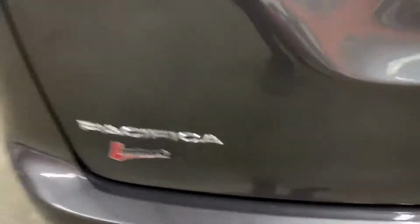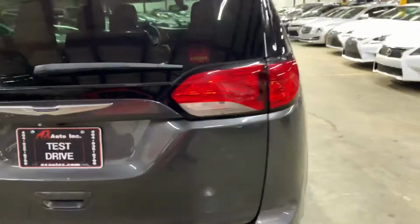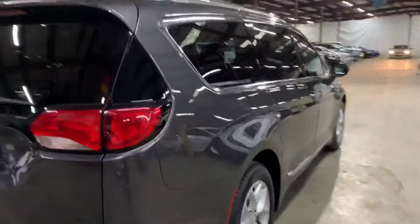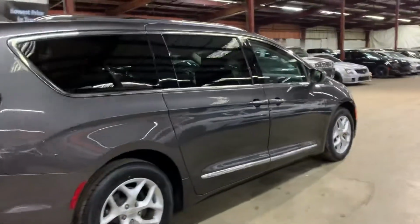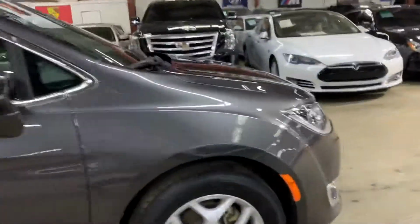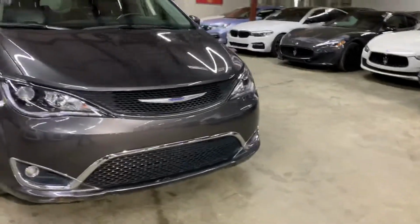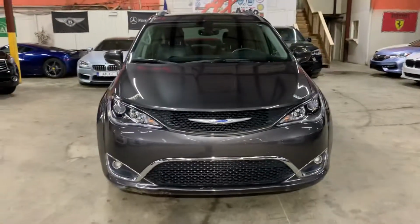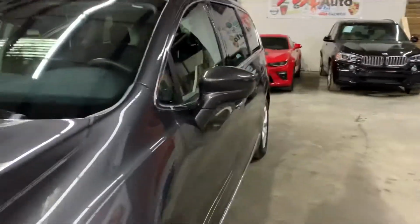Again, this is a Pacifica made by Chrysler. It is a touring version, L Plus. So I'm going to continue to give you this quick tour so we can check out the interior, then we'll come back outside to take a look at the tires, the engine, headlights, tail lights, the trunk. All right, so let's hop in and take a look.